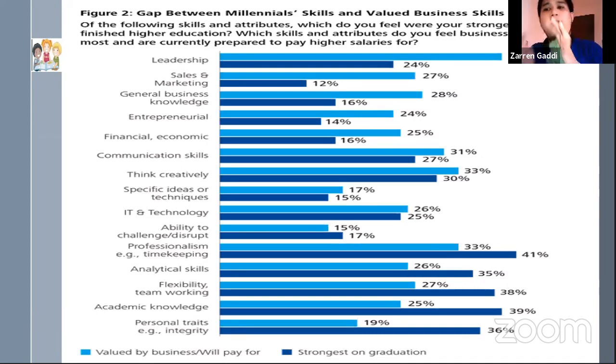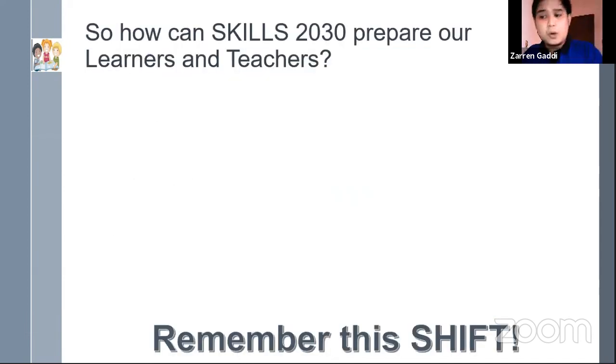Tignan mo, ang mga business owner, they put prime in leadership, 39%. But the graduates, they only look at it at 24% level. Kumbaga, yung priorities, hindi nagmamatch. And because of this gap, because of these skills and attributes, nahihirapan ngayon ang mga graduates natin makahanap ng trabaho. So, how can Skills 2030 prepare our learners and teachers?